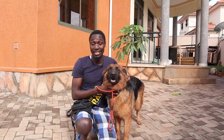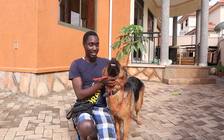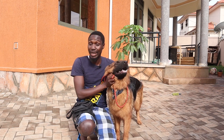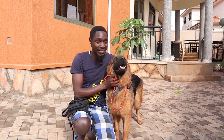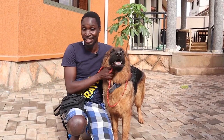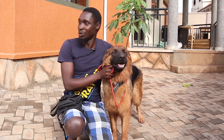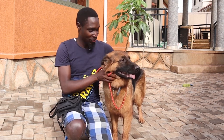Something else I'll tell you about Bella is that she hates cats. So one of our neighbors actually has a cat. And every time the cat passes by, Bella barks. Bella will move around the entire fence barking at the cat. And I feel like sometimes the cat does it intentionally just to annoy Bella, because Bella certainly won't climb up onto the fence. It's high up there, and the cat can easily move inside there.